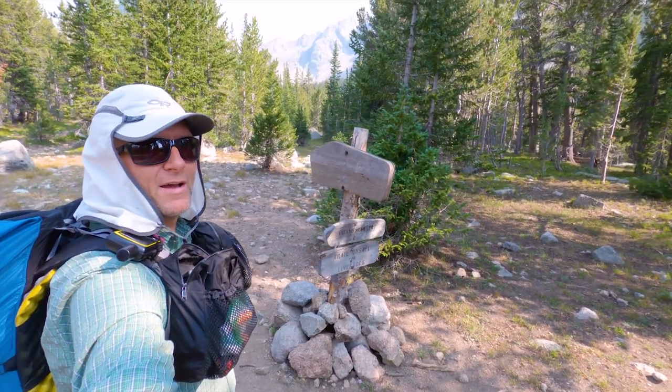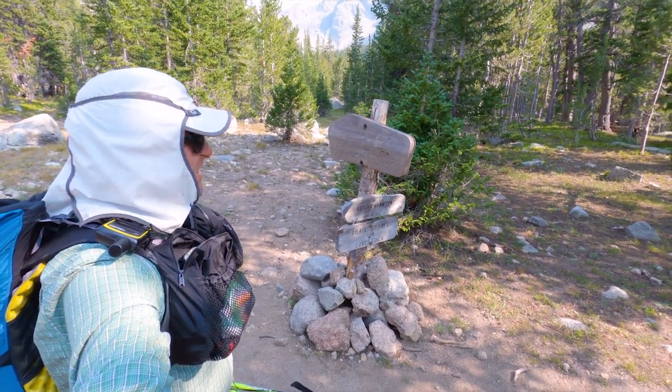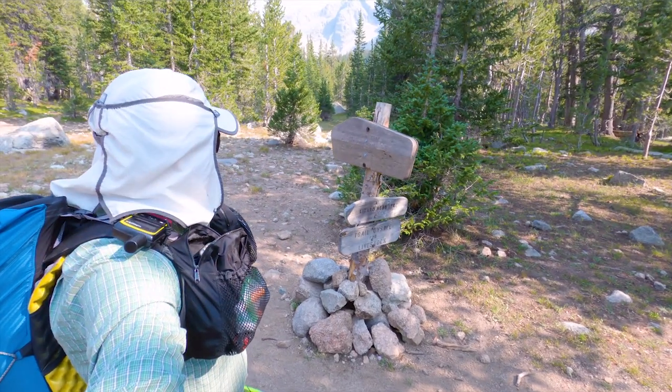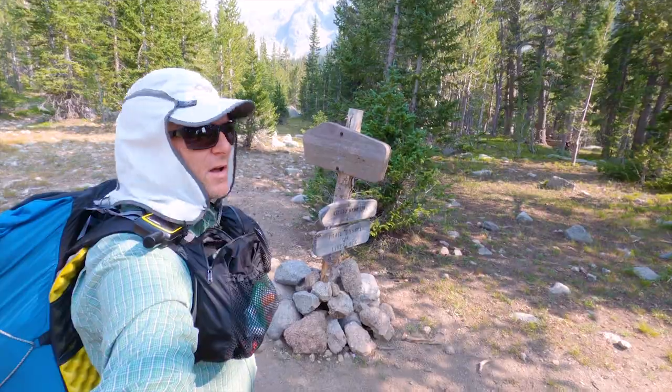Whew! Yay! Made it to the junction with Lizard Head Trail. Should be less than an hour, hopefully, up to probably Bear Lake. There are two lakes up there. We'll see how they look.